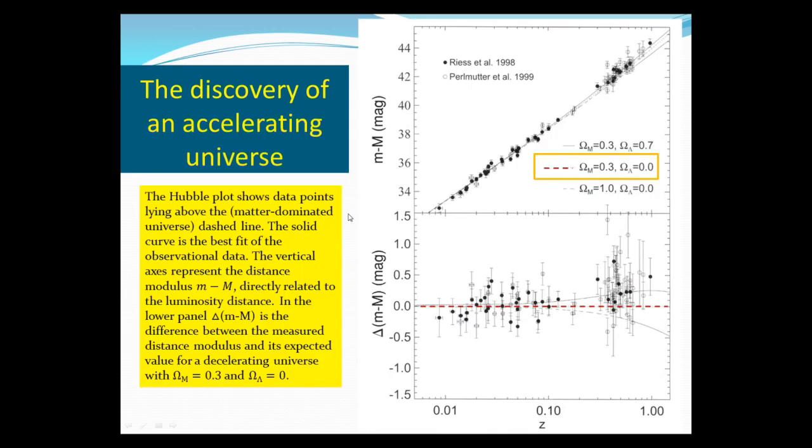Here is the curve from the discovery paper. The Hubble plot, which is luminosity distance as a function of redshift, lies above the matter-dominated curve. You can see that the dashed curves are for the matter-dominated universe, which was omega m equal to 0.3 and no cosmological constant. And the solid curves are the best fit of the observational data.